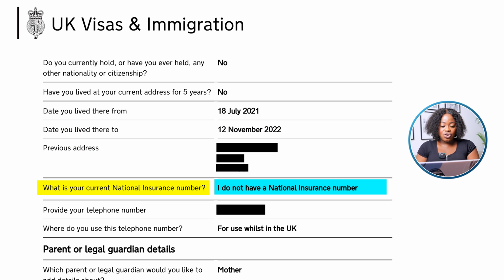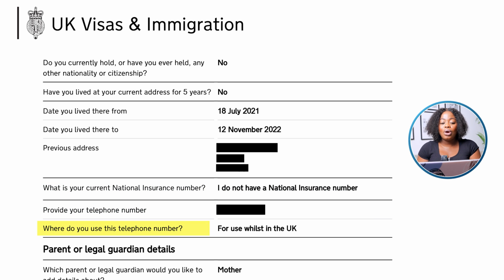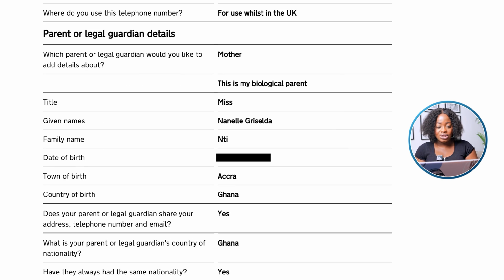They're asking for an insurance number. I said I don't have any insurance number. Then provide a telephone number. I put my number there. And then they asked, where do you use the telephone number? I said, for use whilst in the UK. Then now they're asking about the parent or the legal guardian details. They said, which parent or legal guardian would you like to add details about?